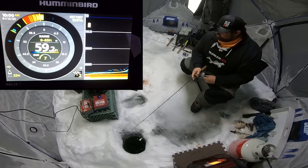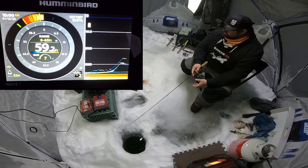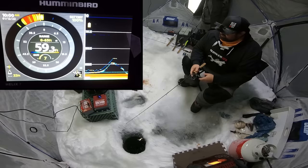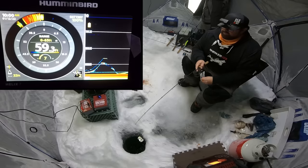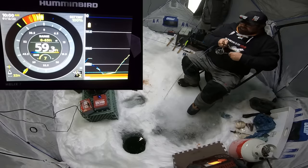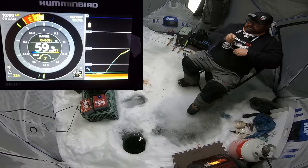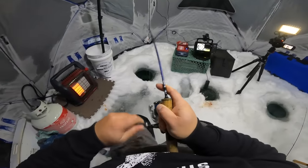Here he comes. Come on. Oh, come on. They chase it and chase it and they just stop. Chased it all the way down to the bottom though. He's got it. He ate it right off the bottom. That's a nice fish. That's a decent fish for sure. I messed with him for a little bit and he finally ate it right off the bottom. Now to just keep him buttoned. Come on, baby, stay buttoned.